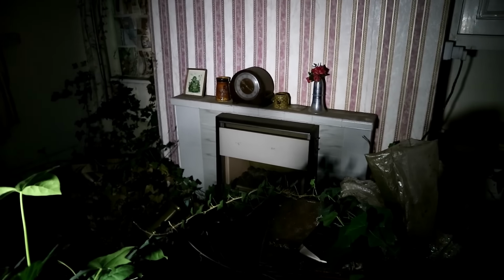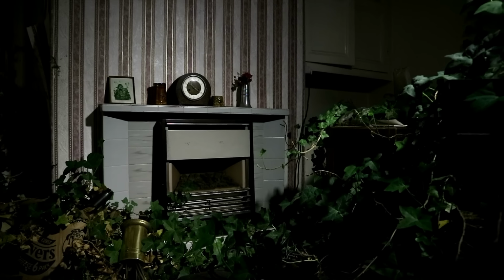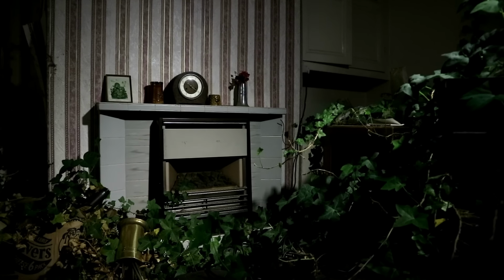We spent what felt like an age in every room, looking through as much as we could, hoping to learn about the past occupants. The living room was filled with ivy that had crept through a window, showing how long the building has been disused.